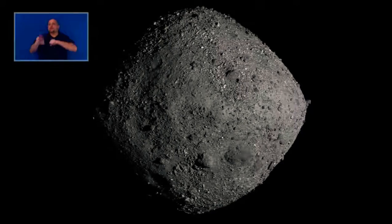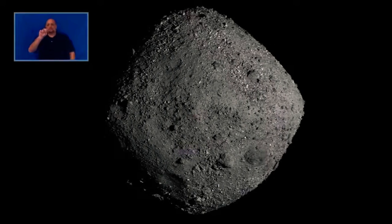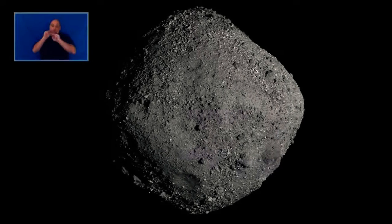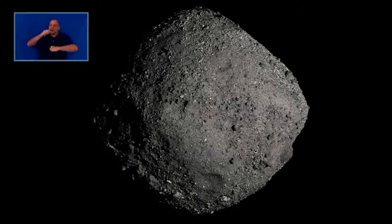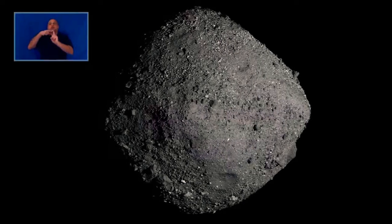So there are lineaments, lines that run around Bennu in some spots, but there's macroporosity. There are holes, empty spaces inside Bennu, based on the gravity model that we've developed from watching those particles fly around Bennu and from our close observations. So it is not a solid rock. It's very fluffy, and that's also consistent with the crumbliness of the surface that we saw.